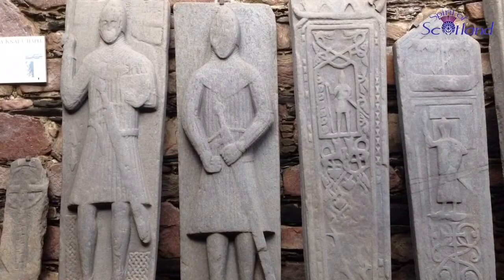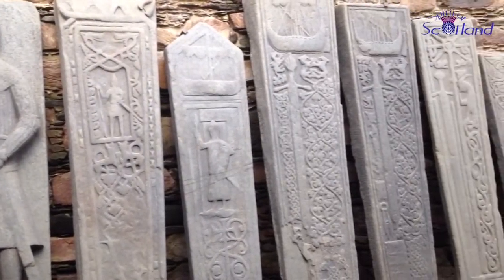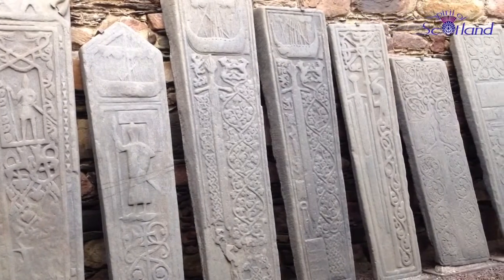The grave slabs show a great level of craft and artistry, and several are thought to be of the Iona school. There's many such grave slabs in this general area of the West Coast.